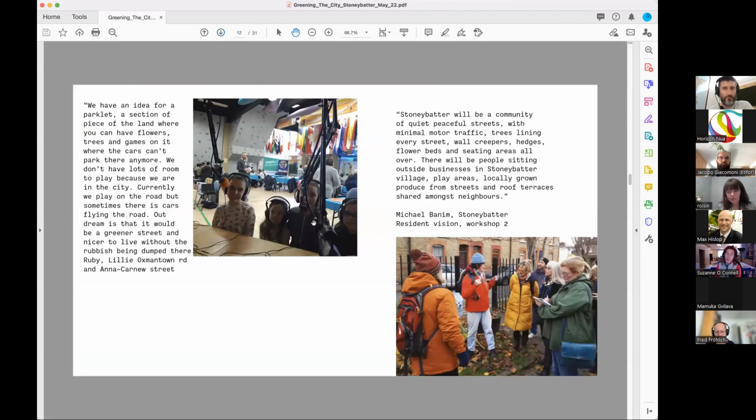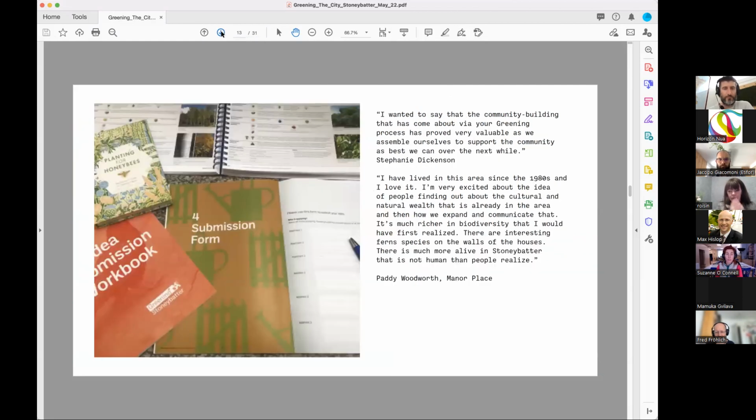And we have this tool of the mobile radio. This is just a playful tool to engage people in conversation. So that was brought to the workshops, having these conversations out within the public realm. So really starting to understand the area through the residents who live there.